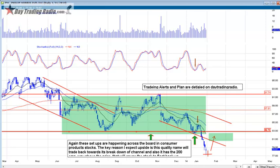Either way, you could like this as a short or a long, but at this point right here, as you pulled away from this, your risk reward level is so great for that bounce back up. You have to start scaling in down here.